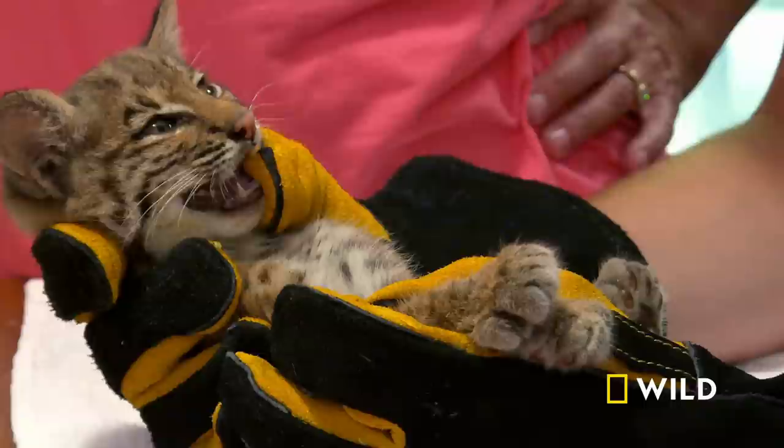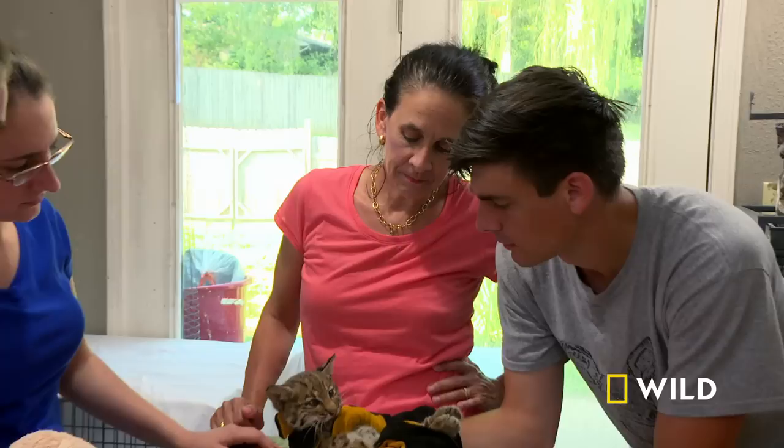Careful is right. As an adult, this bobcat will be able to take down prey up to 9 times his own body weight. All right, we have to name him.